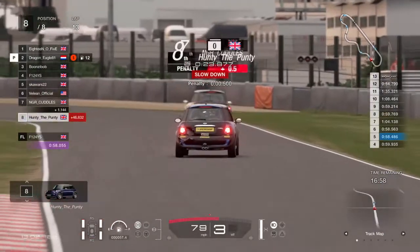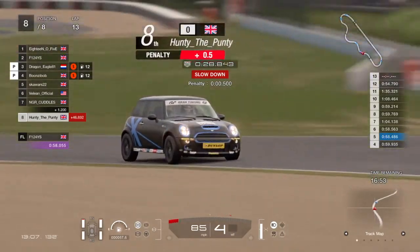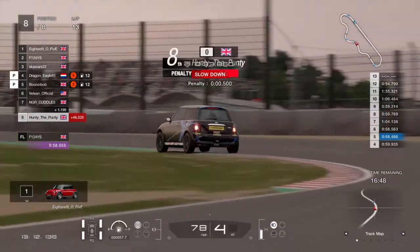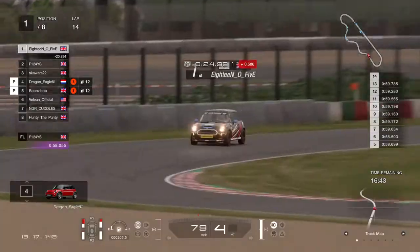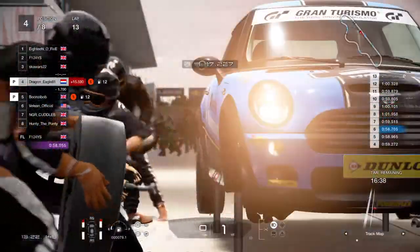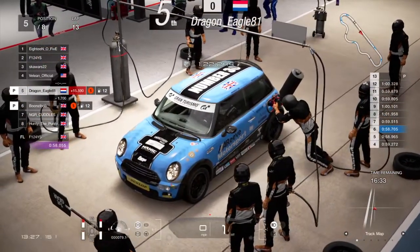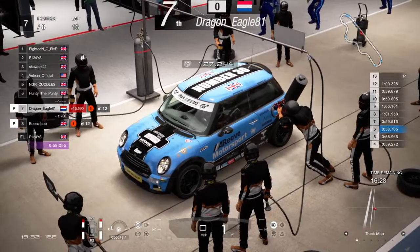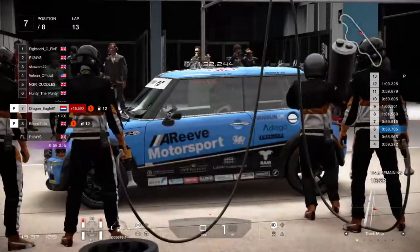Hunty the Punty then down into 8th after the pits and a bit of an incident, also holding 0.5% penalty as well then, Hunty. So back up to front man on track, 18.05. Also we have got Dragon Eagle in the pits then. Down into 4th at the minute. We take on a full tank of gas. The Reed Motorsport Mini. It's looking like he's taken on a full tank there.